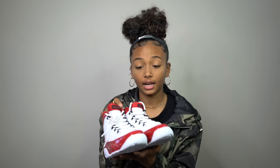Next we have the gym red nines. These are like the Chicago nines. I don't know what the official name for them is, but I love these. They did a good job. A lot of people got these. I know a lot of people got these.